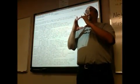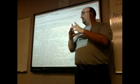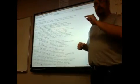You can embed a WYSIWYG text editor. So if you want somebody to put in rich text or HTML or something like that, they can use a WYSIWYG text editor when they're entering data. You can have a little calendar pop-up selector for dates so they don't have to remember the date format. It can pick it for them.